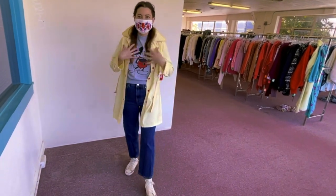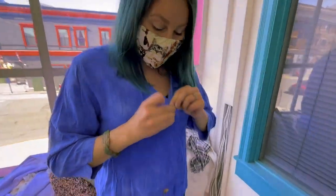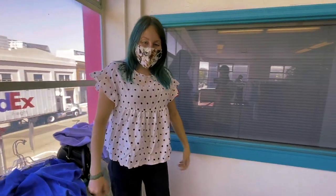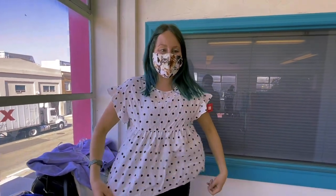And I think I might need to get both of these things. Yeah, they belong together. Oh no, missing buttons. Two buttons, and I don't know. I feel like it'd be so hard to find these ones. Yeah, don't bother. It's cute. I just feel it's a little maternity-ish. Maybe too puffy. Too puffy for you. Okay.